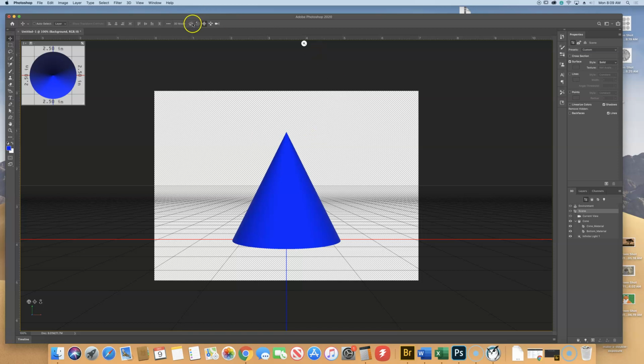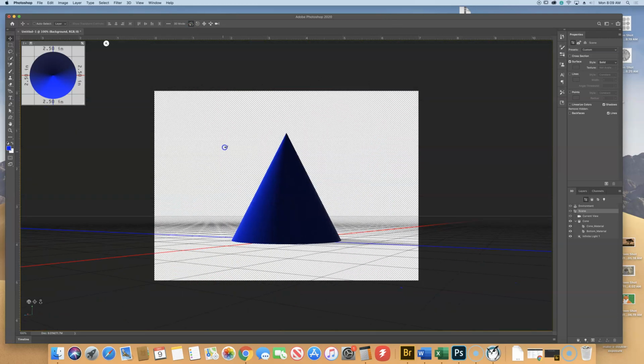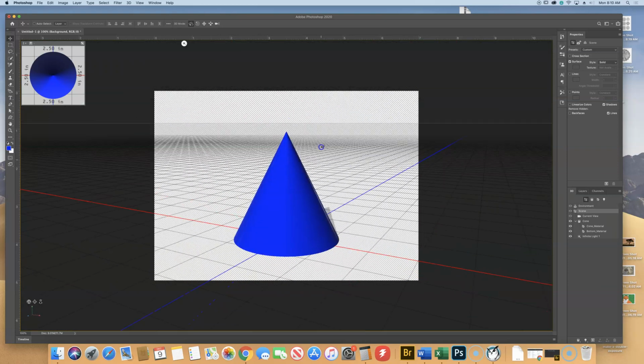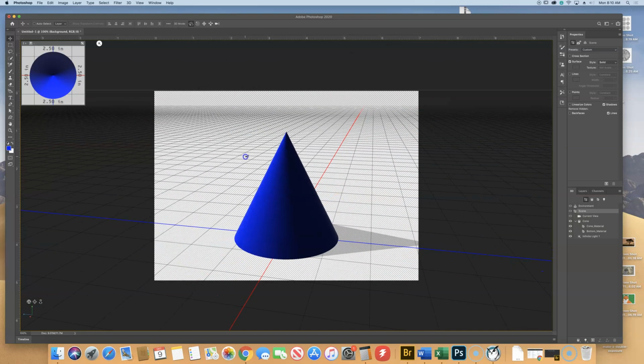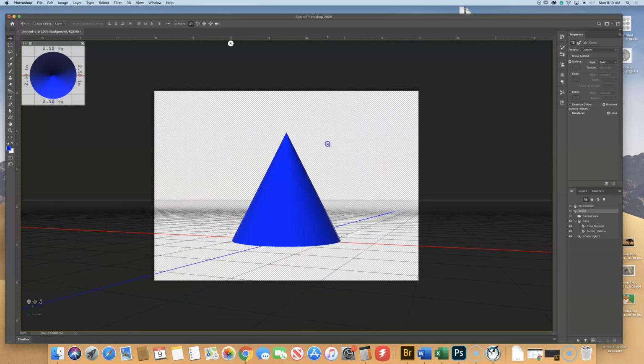Then we're going to pick the Orbit tool in the 3D mode. And we're going to do the same. We're going to come down in here and we're going to move around and we're going to see our different views. So again, this is what a lot of these software pieces look like, but they're built for making 3D objects. They're not built for playing with pixels like Photoshop is. So again, this would not be your software of choice, but nonetheless.